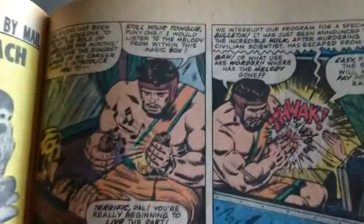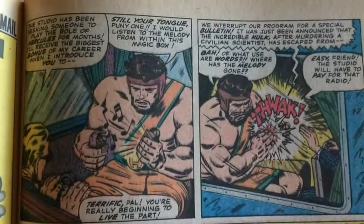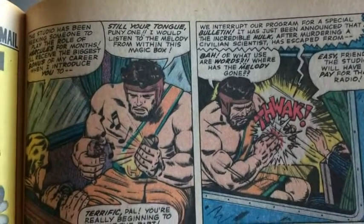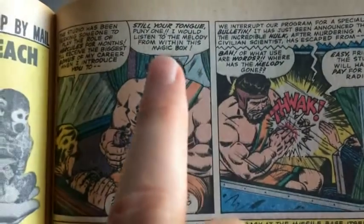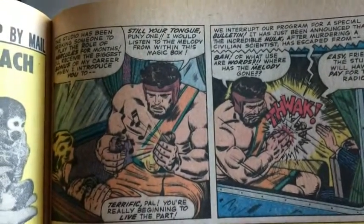Basically what he's saying to the Hollywood agent. And this is where Stan Lee enters in and adds his little 2 bits, right? We've got our Hollywood agent here talking to Hercules, who's listening to music on the music box, as he puts it, and gets upset when the agent tries to talk to him. "Still your tongue, puny one. I would listen to this melody from within this magic box."